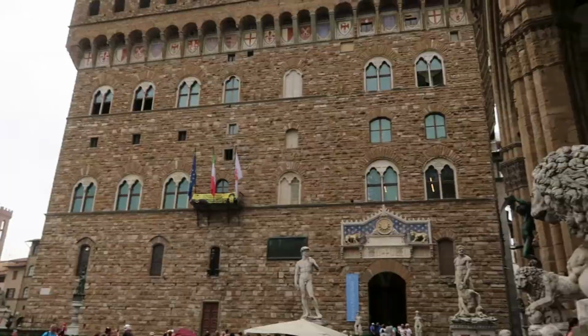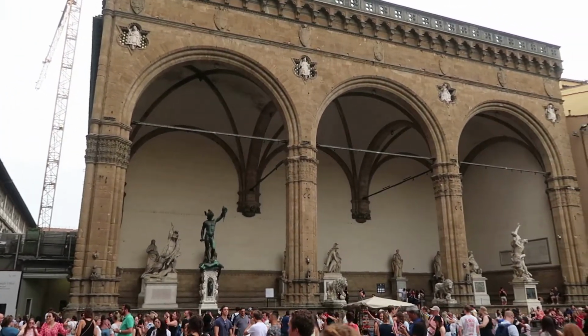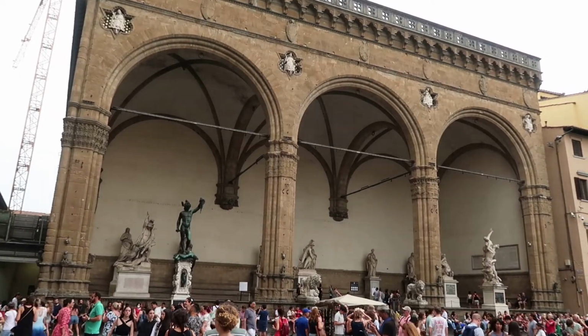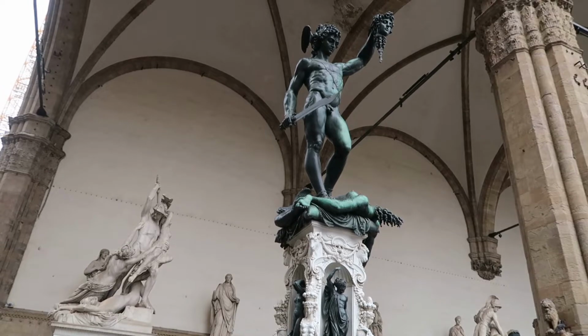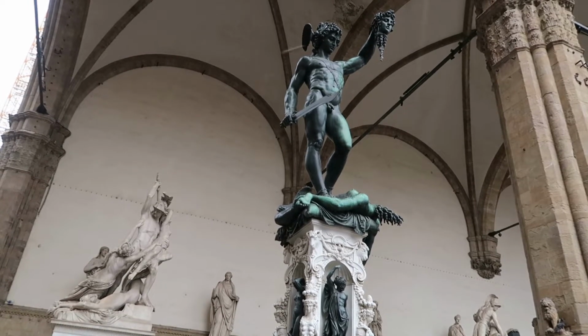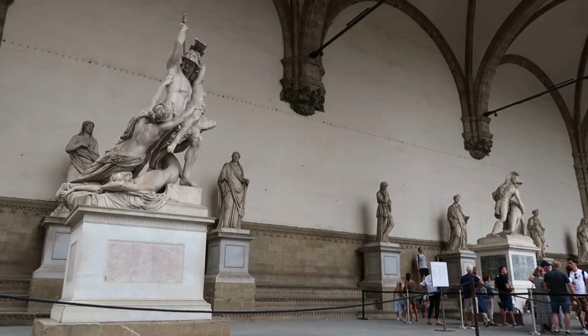The piazza is packed with some great Renaissance era sculptures. Underneath the Loggia dei Lanzi, there are lots of sculptures. Here's a bronze sculpture of Perseus holding up the head of Medusa. This sculpture was supposedly intended to intimidate Cosimo I's enemies.